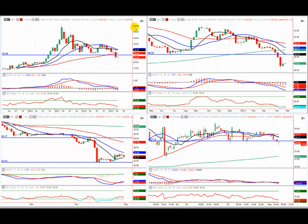It had reached this 50 level, and then since then, going back into 2011, we're now in a new downtrend. You can see that price has come down. We've made consistent lower highs, and we've also found support at around this 26 level. Most recently, that level has now been broken, so we've now got a clear, decisive lower high and lower low. Lovely convergence here on the indicators as well, agreeing with this new downtrend.